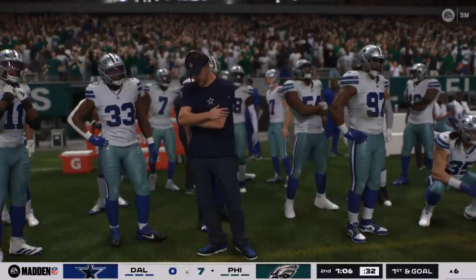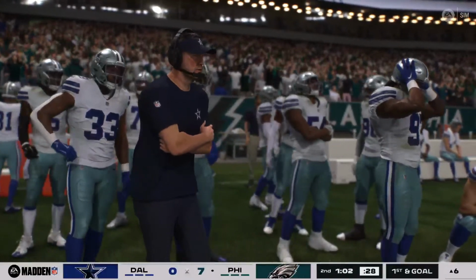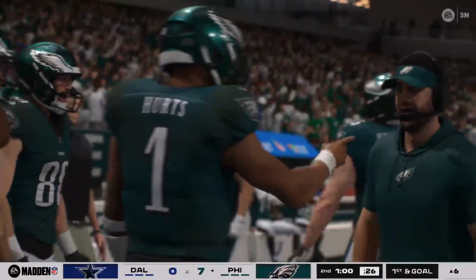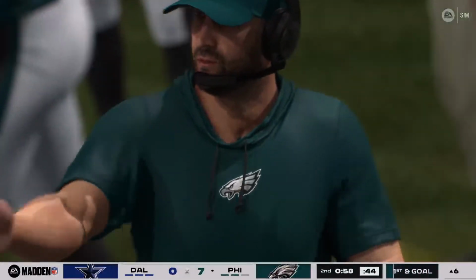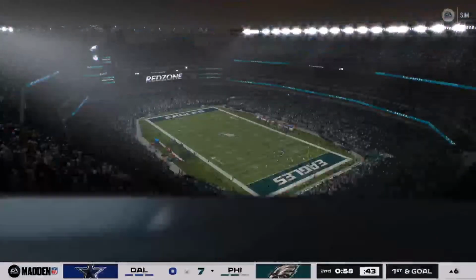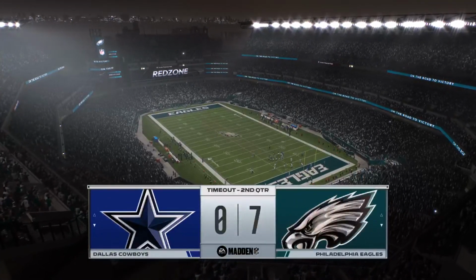The defense was clearly focused on taking away the pass in that RPO scheme offensively. Feels so good when you get the job done and you get a chunk run on RPO. That's setting you up for some success. Timeout taken by the Eagles. That's going to be their first. They'll have 2 left to work with before halftime.